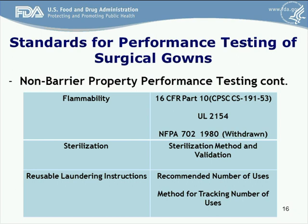Again, if the device is labeled reusable, either as a single patient reusable or multiple patient reusable, laundering instructions should be described. The maximum number of uses, as well as the method used in order to track the number of uses, should be stated and presented in the labeling.